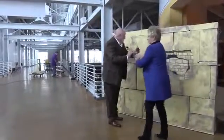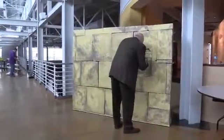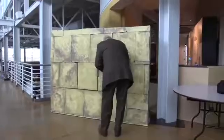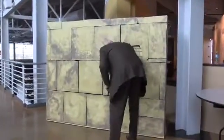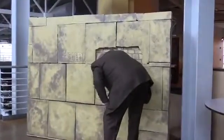Those are exactly what was found on the wall when they came in. Okay. Can you see anything? Many awesome things.